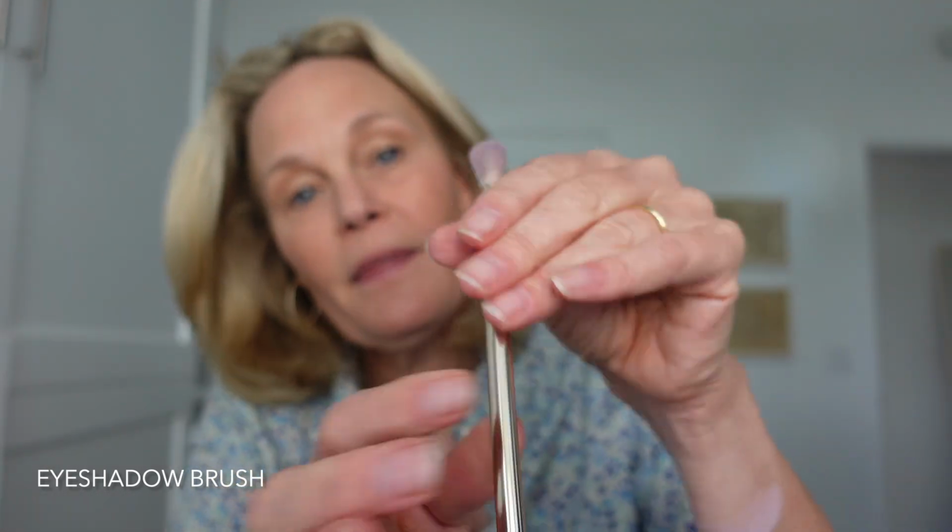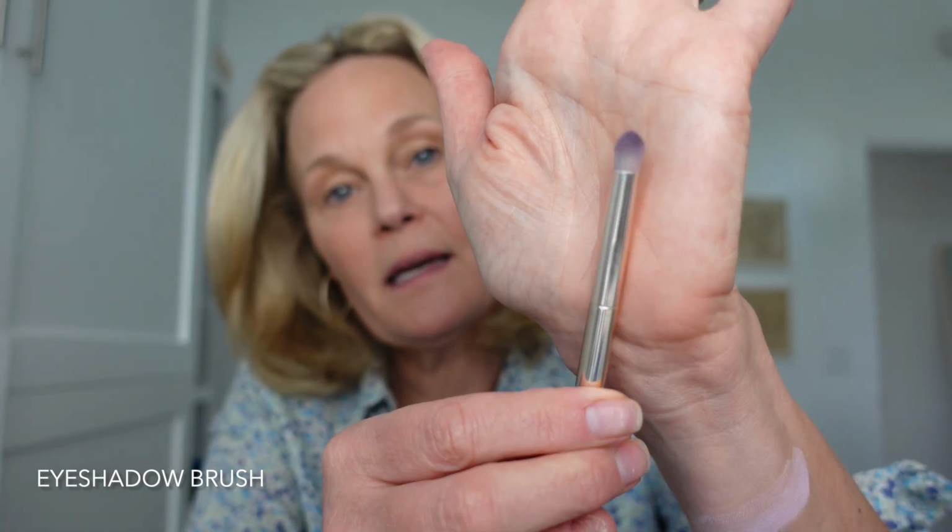So let's get started with doing our eyeshadow. What I'm gonna do is I'm gonna do it one by one, and I'm gonna show you really quickly and easily. I'm gonna go in with my eyeshadow brush. I love this brush because it has a fluffy end right here, and then on the other side it has a nice tapered small little head right here, which is great for more detailed work.